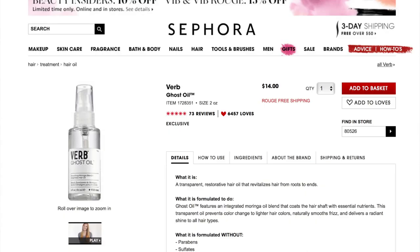The next thing I have to talk about is hair related. I don't really ever have hair items just because I don't do my hair, clearly. I am someone that has quite a bit of body naturally, so I don't really need to do much to my hair. I don't style it every day. That would take way too long. The fact that I have loved this product so much says a lot.